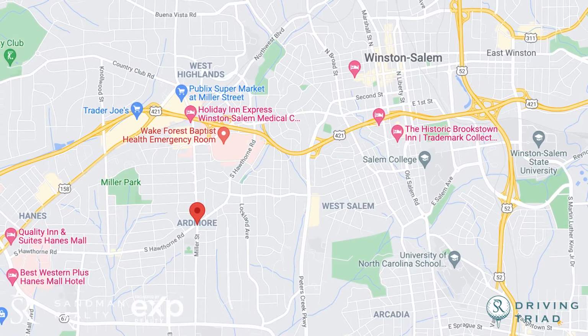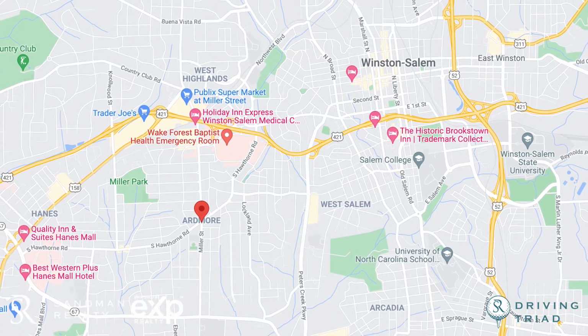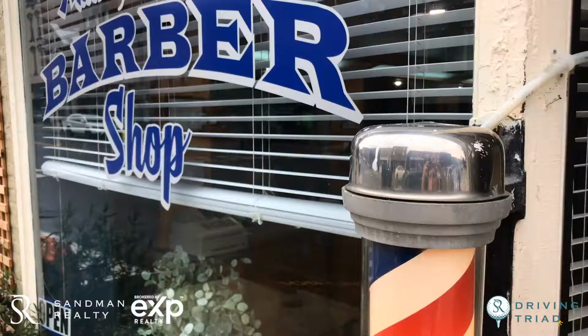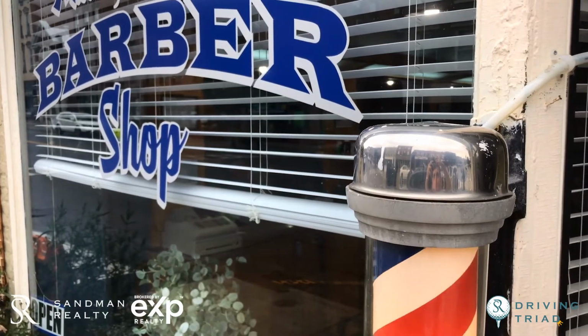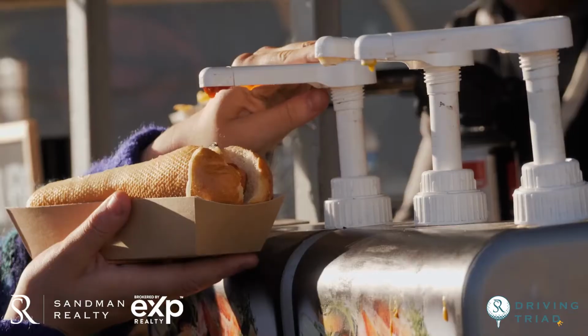If you're not familiar where Ardmore is, it's right off of Business 40 next to Baptist Hospital, which makes it a very popular choice amongst residents and also other medical professionals. It's also got a great Ardmore barbershop that all the locals around here go to, and PB's Takeout, which is the most famous hot dogs in town. There's a real sense of community here that people are really proud of.